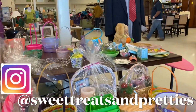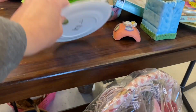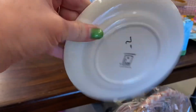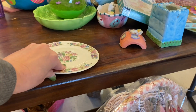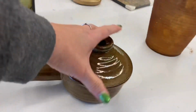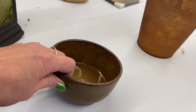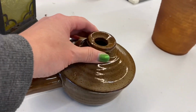Got some Easter stuff. Oh, that's a pretty plate. I'm such a sucker for a plate. Isn't that a pretty plate? I like that. This is one of my favorite places to come thrifting, not only because I always find some really great things in here, but also it benefits a great cause for our community.